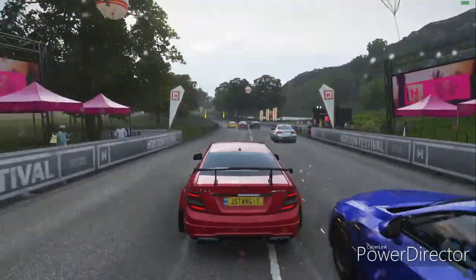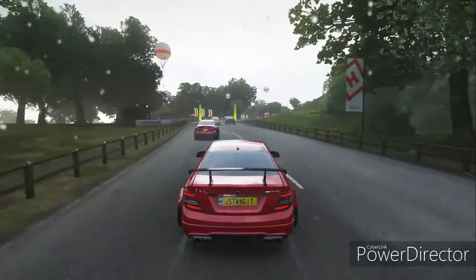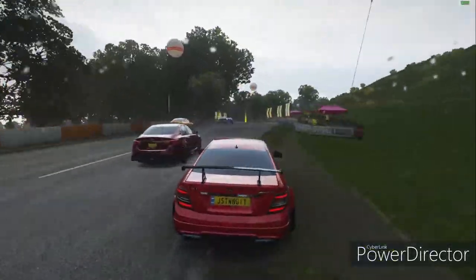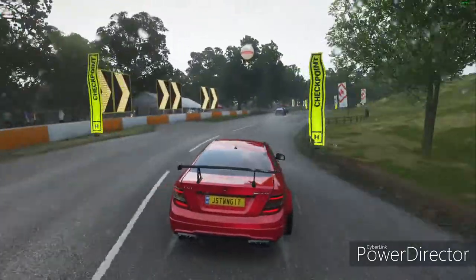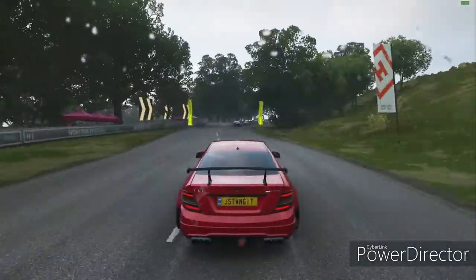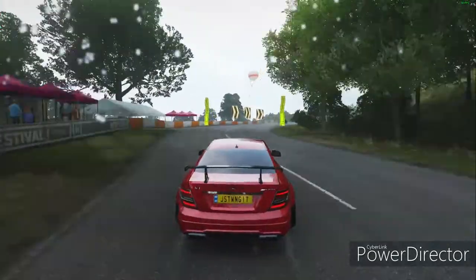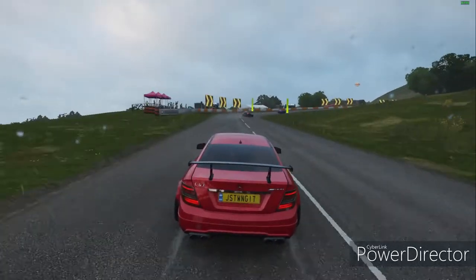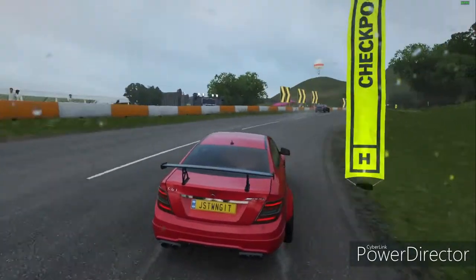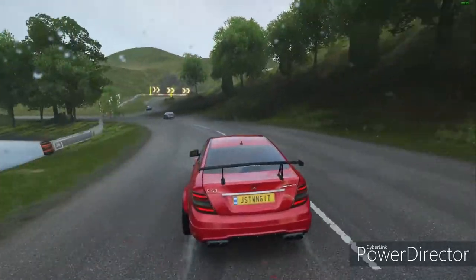Today we are in the Mercedes-Benz AMG C63 compressor. I actually quite like this car. It is surprisingly nimble. Out of all the cars of this class that I have, this one seems to be the most balanced.